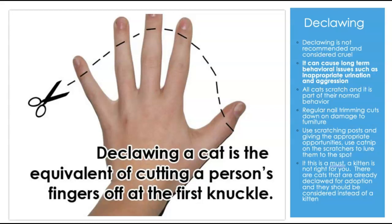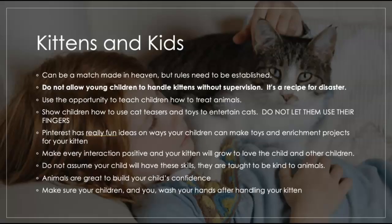And if this is a must, if you cannot have a cat and you can't maintain the scratching, you can't deal with it, then a kitten or cat is definitely not right for you. You can go online and look to see if there are any cats that are declawed, but just so you know, a lot of them have been given up for inappropriate urination and aggression. So just keep that in mind if that is something you are thinking about.